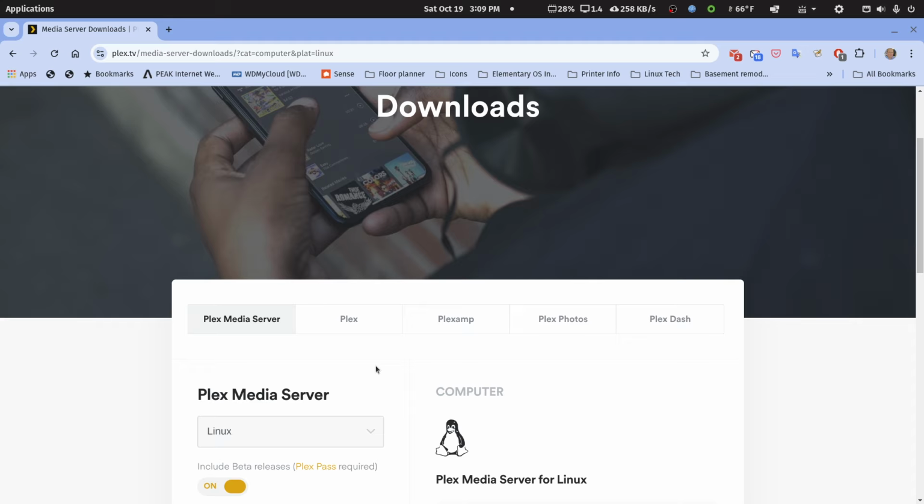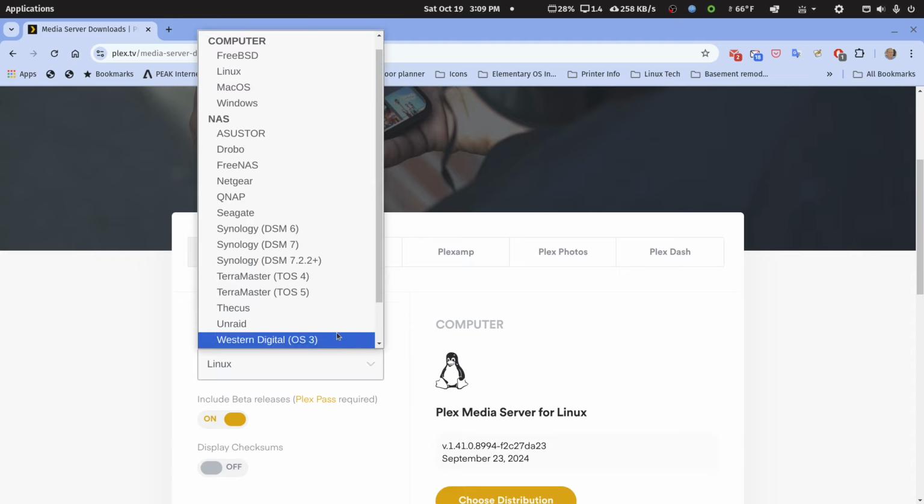So if you're using Plex as a package on a Synology NAS, you have the old DSM-6 install file if you've never upgraded to DSM-7. And now there's a newer DSM 7.2.2 Plus. If you haven't upgraded to this, you need to use the old DSM 7. If you have upgraded, you need to use this one.